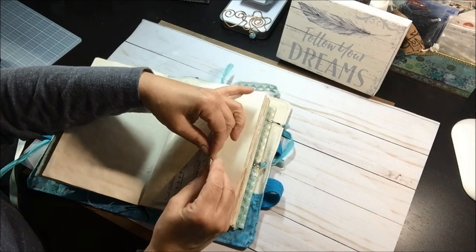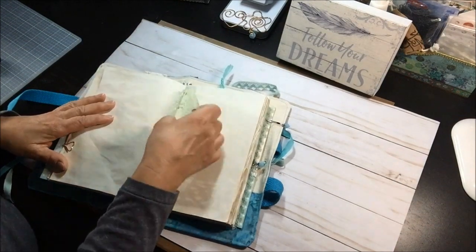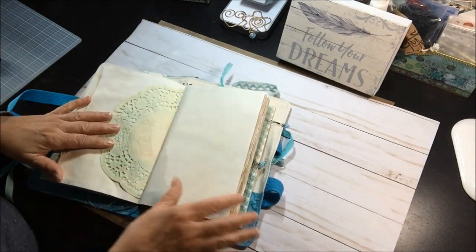Sometimes I can't always function. It's early in the morning, and this is one of those mornings. Here's the doily that I inked onto that page.